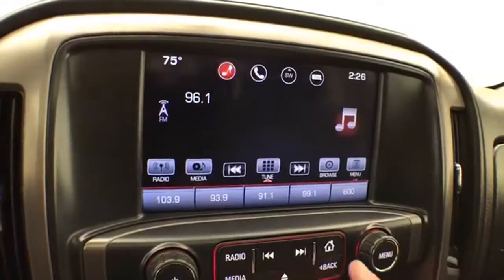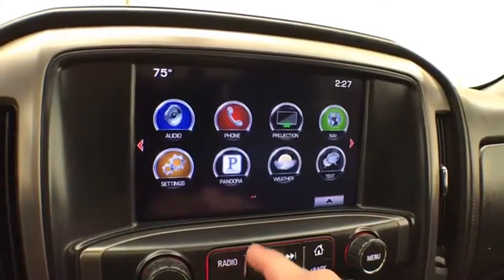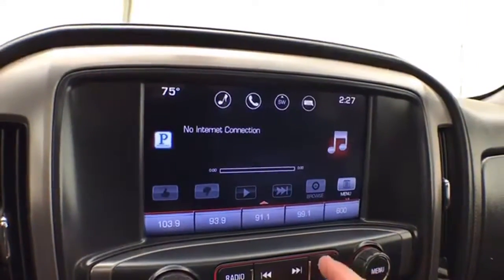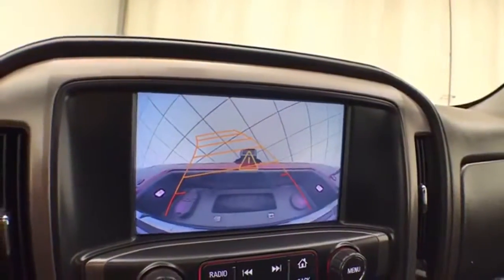It's also satellite radio capable. Bluetooth connectivity for hands-free phone use or to connect other Bluetooth-enabled devices. Great for wireless music streaming. You can even sync smartphones, Pandora radio app, navigation, and there's of course where the backup camera display is.